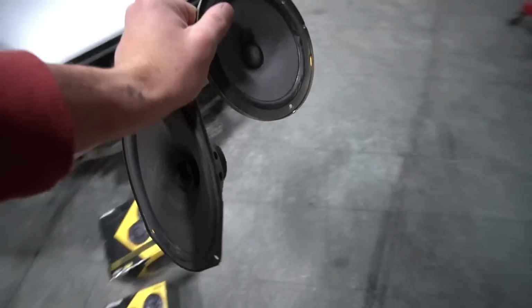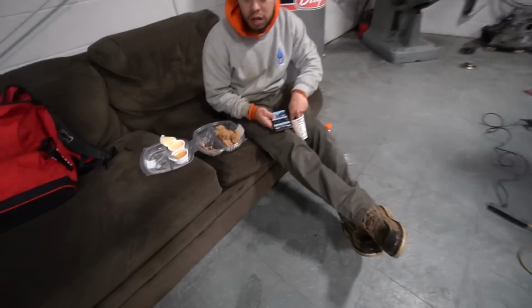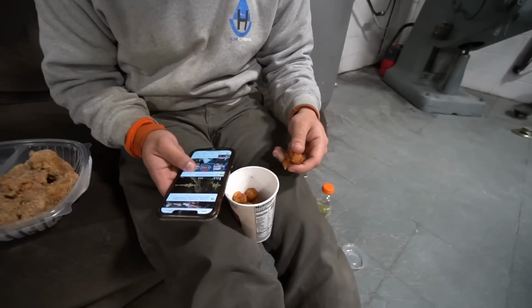These can go in the bin. Cinnamon. Ranch. No, cinnamon. What are those? Turtles.